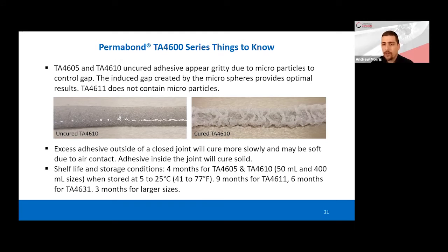Also, similar to a lot of other acrylics, but maybe especially so with these products, you have to be concerned with air inhibition. If you just try and put a bead of this adhesive on the surface and it's not enclosed on both sides, that's different from when we typically glue things together, where you've got glue in the middle of a joint and there's very little adhesive that's exposed to the air on the edges. When you put a bead on the surface, you have a lot of air contacting the material. What that can do is the outside layer of adhesive will cure a bit slower and may appear softer, whereas the rest of the adhesive that's inside the joint will be cured solid.